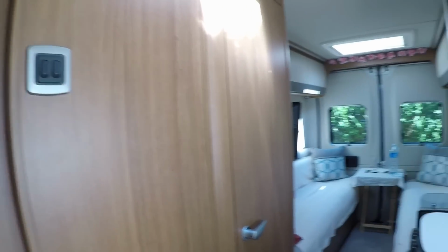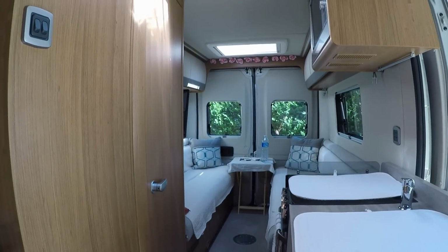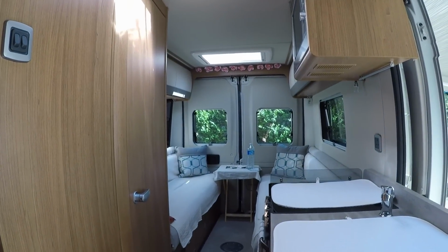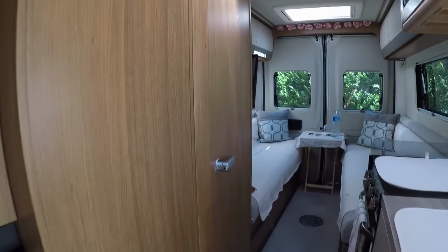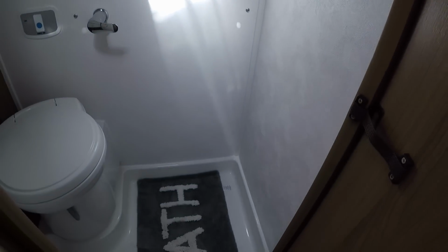And the other massive bonus for this van, and this is my biggie, the one that I struggled with the most in Ruby, is it's got a loo. So sheer luxury. It's got a bathroom, and the bathroom, you get a great look of it from here, but there you go. Bathroom with the loo is actually surprisingly big.